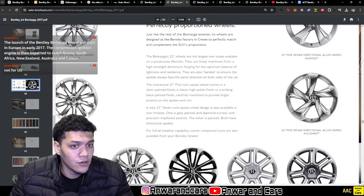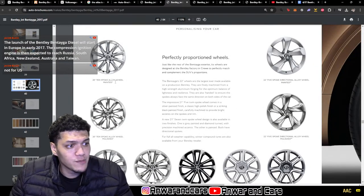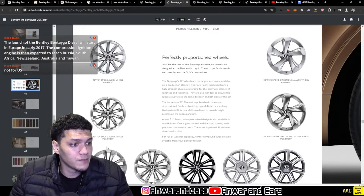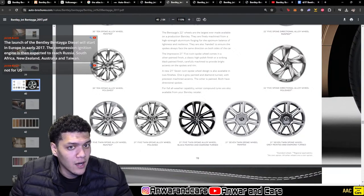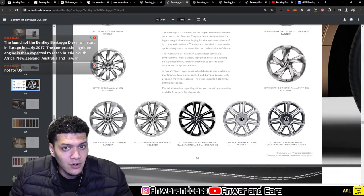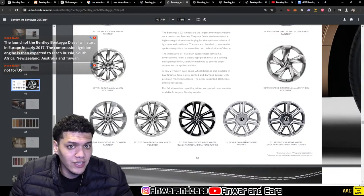These are going to be your wheel options. So we'll zoom in here. You have your 20-inch 10-spoke alloy wheels painted, 20-inch 10-spoke alloy wheels polished, 21-inch 5 twin-spoke alloy wheels painted. Again, you have that in polished. Then you have that same wheel in black painted and diamond turned. And then you have the 21-inch 7 twin-spoke wheel. You see this one a lot. It comes in painted and gray painted and diamond turned.